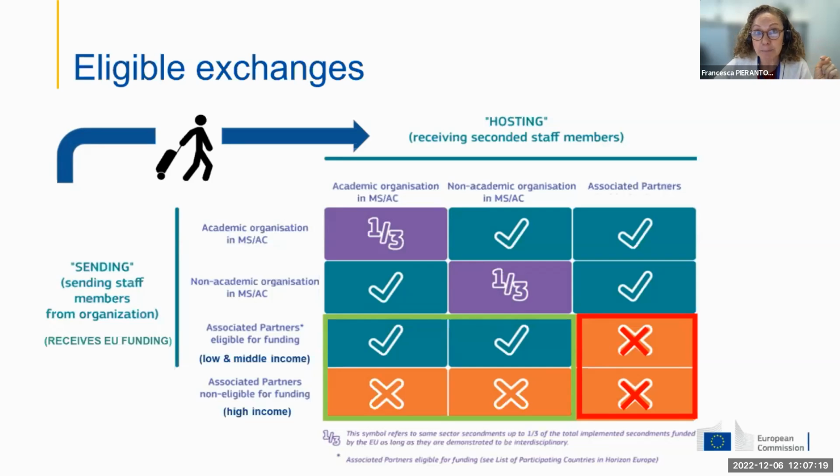The interdisciplinary aspect will be assessed at the time of the evaluation by independent experts. And the applicants must characterize the interdisciplinary character of those secondments by selecting the first level of MSCA keywords that characterize the expertise contributed by the organizations involved in the exchanges. I can show you at the end a link where you can find the list of these keywords.